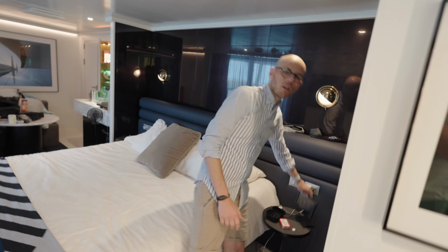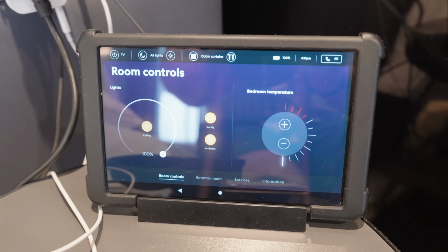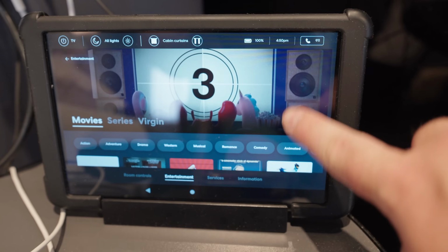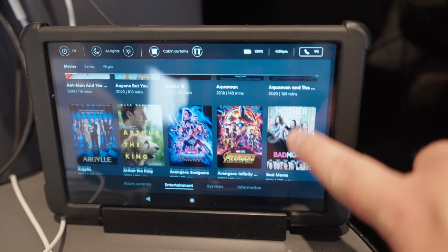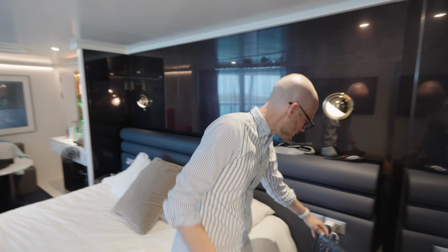One cool thing that we still love on Virgin is the tablet. They still have this, so that does the lights, the TV, the curtains, everything. But like I said, if you want a full in-depth review and walk around this cabin, check out the video, we'll put it in the corner, because it was this exact same room, so you can have a proper look at it without all the mess in the way. Yeah, we're not going to show the balcony, but that is a must see, so definitely click on that video to watch, guys.